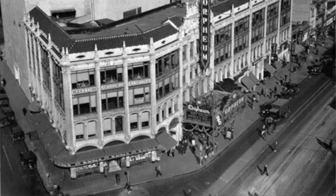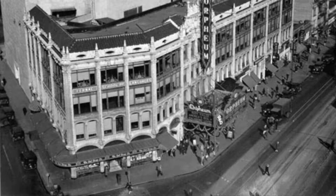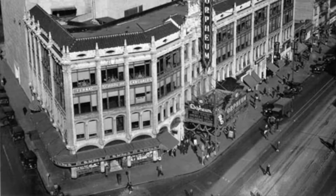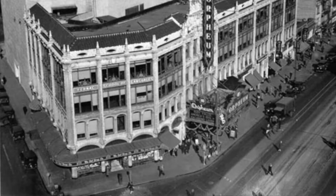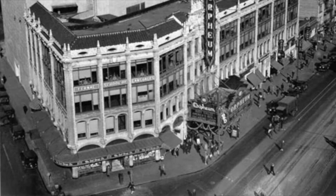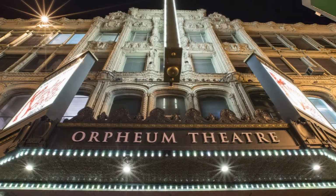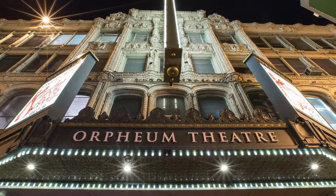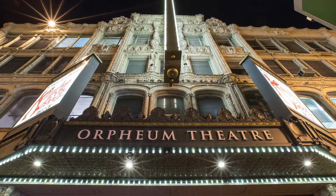The SHN Orpheum Theater is located in the Civic Center District in San Francisco, California. The theater seats 2,203 patrons in 3 levels: orchestra, mezzanine, and balcony. Originally called the Pantages Theater, the Orpheum was built in 1926 as part of a series designed by B. Marcus Priteca for theater circuit owner Alexander Pantages. It was originally created to host vaudeville productions.